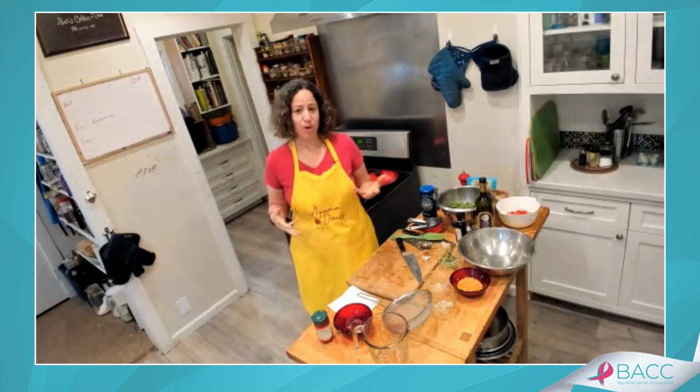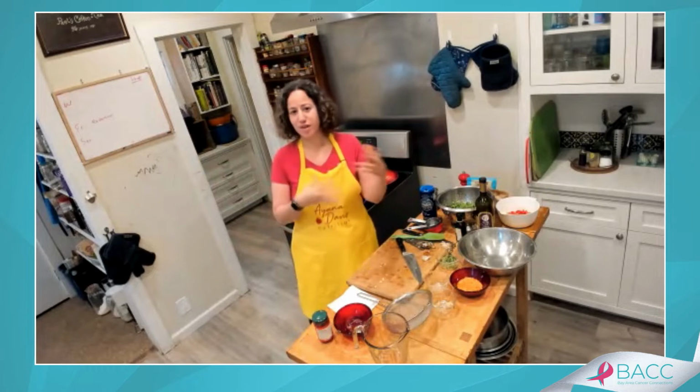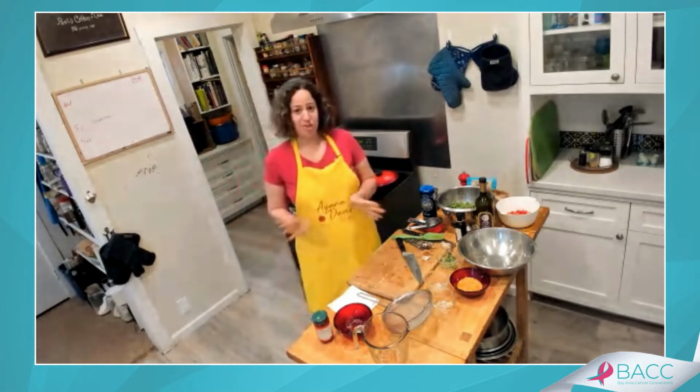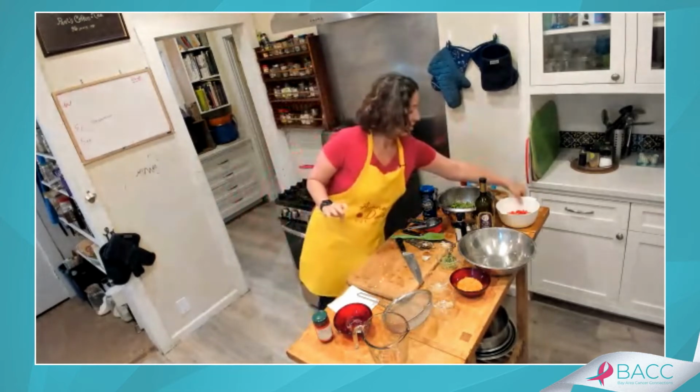So I think it's a great way to incorporate more plant protein, plant-based food in the diet. And you can sort of flavor it how you want and make it delicious. It's pretty bland otherwise. So that's my shtick about soy. And if you have any more questions, we can answer them at the end, of course. So let's start cooking this delicious recipe.